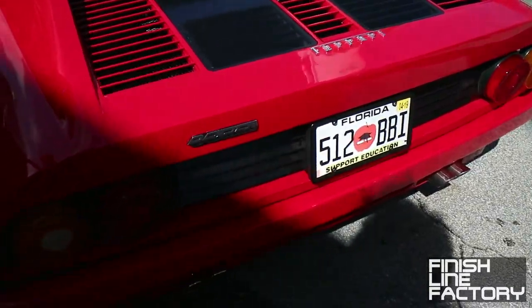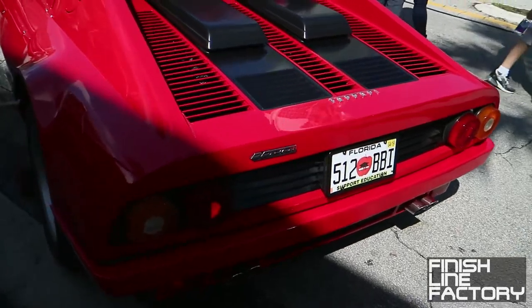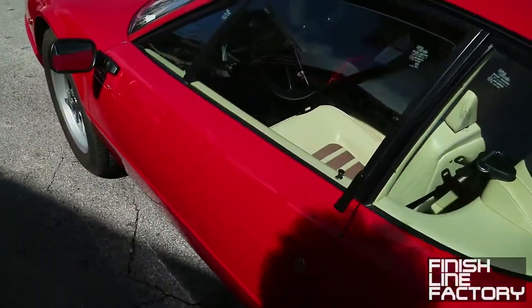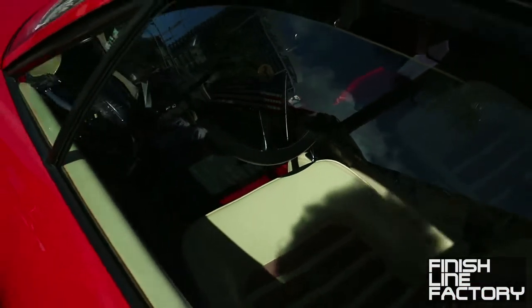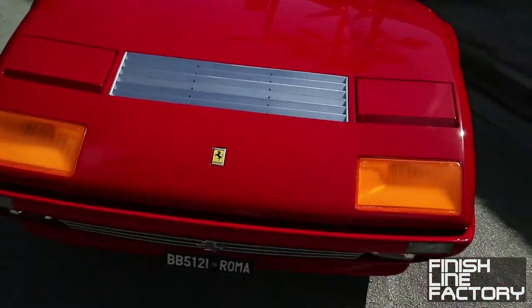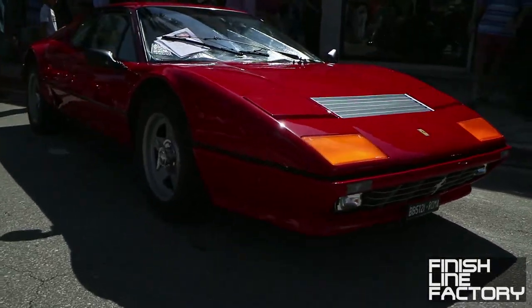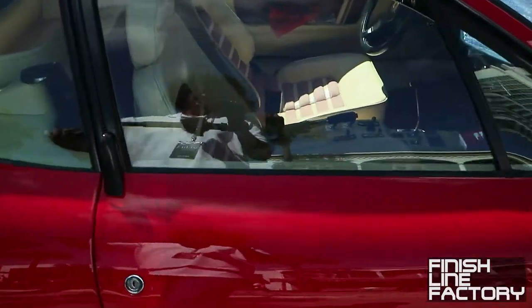So this might look like a 308 or some run-of-the-mill Ferrari from the 70s or 80s, but this is actually a 512 BBi. Five valves per cylinder, 12 cylinders. The BBi stands for Berlinetta Boxer Injected. There you go. These are actually extremely rare. I don't know if many were brought into the US. I don't know if any were, and all the ones that are in the U.S. were actually imported, but I'm not 100% sure.